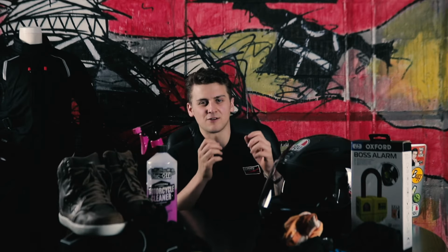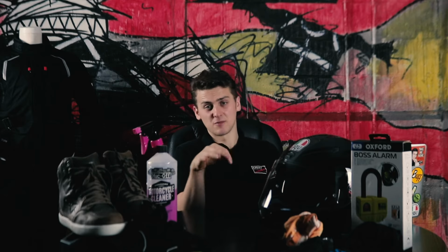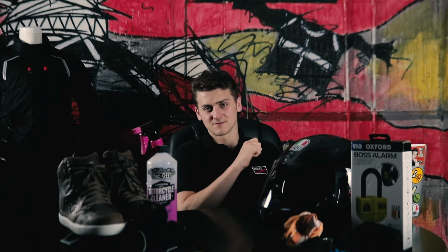It can be gorgeously supple leather on a beautiful jacket, or it could be a utilitarian textile designed with adventure in mind. There's so much diversity to choose from, we've picked two superb jacket and trouser combos. So the first of our jacket and trouser combinations is the Alpinestars Andes V2.